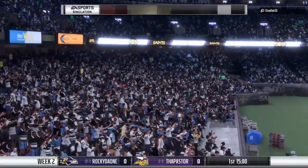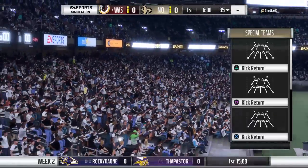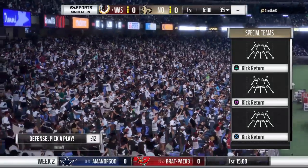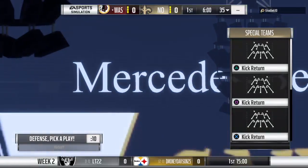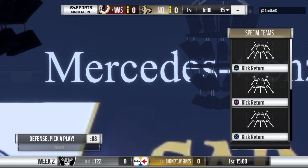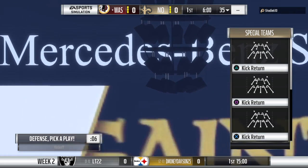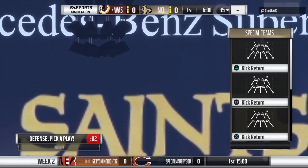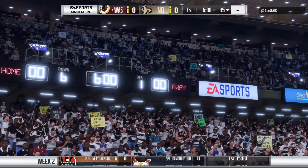Hosted 10 Super Bowls. Here's a look inside the Mercedes-Benz Superdome in New Orleans. The scene a few moments ago, here it is. It's unlike any other in sport as both teams made their way out of the tunnel. These folks are fired up as their guys are ready to do battle between the Washington Redskins and the New Orleans Saints.